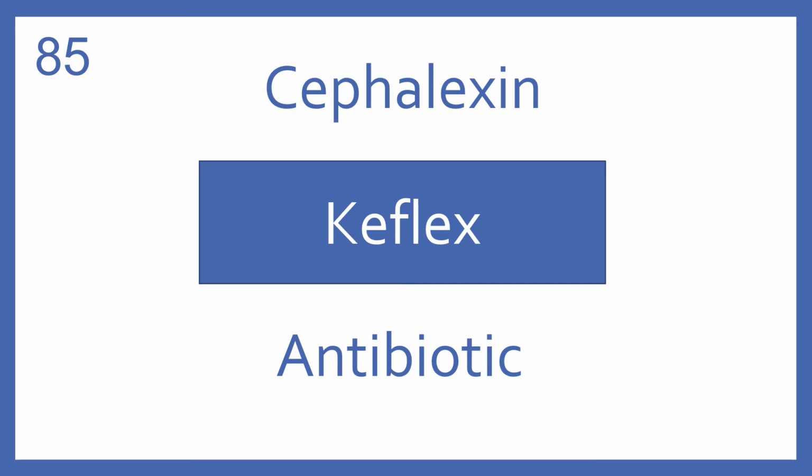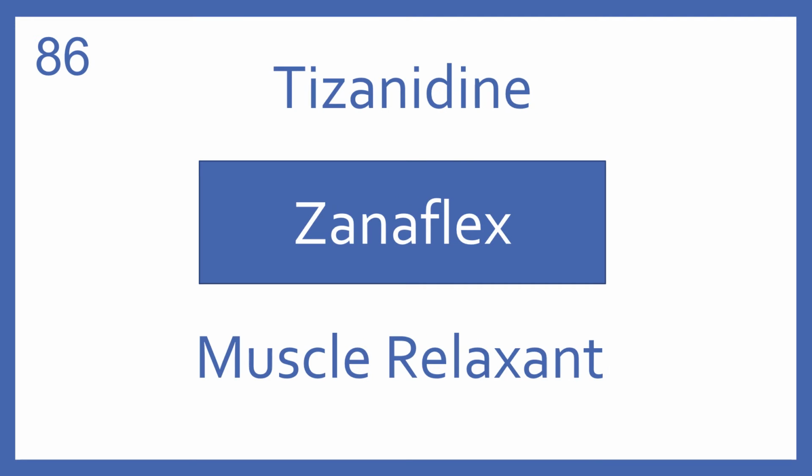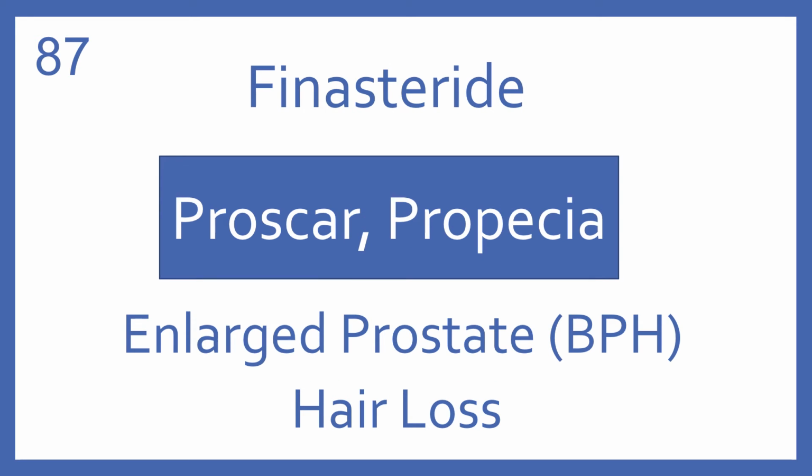Cephalexin, brand name Keflex. Cephalexin is a cephalosporin antibiotic. Tizanidine, brand name Zanaflex. Tizanidine is a muscle relaxant. Finasteride, brand name Proscar or Propecia. Finasteride is a 5-alpha reductase inhibitor for enlarged prostate symptoms or hair loss.